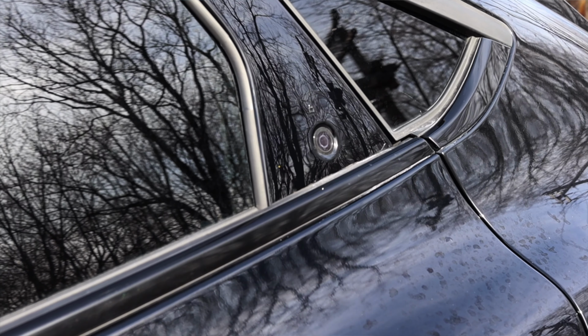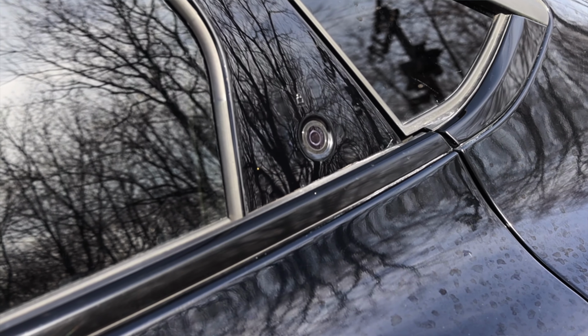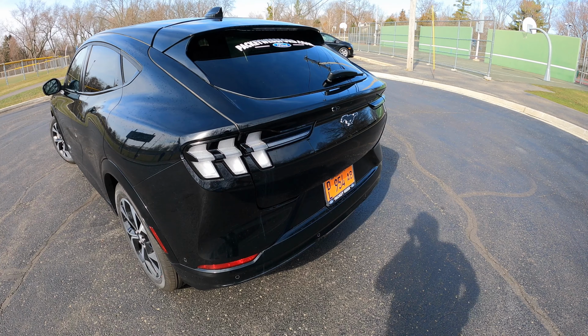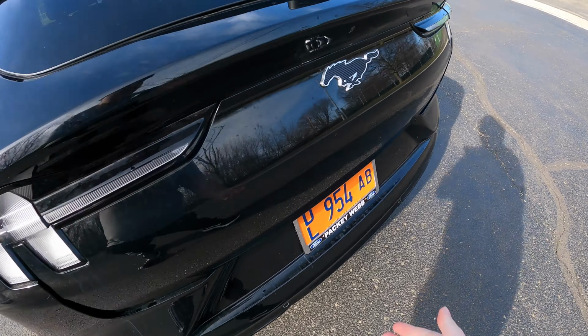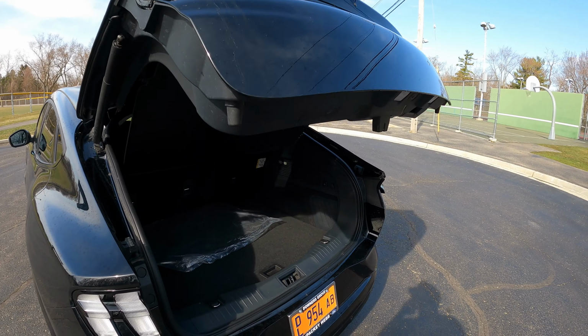However, those door handles are kind of annoying to use. It's a button and it pops the door, and I'm not a big fan. But let's go take a look at the trunk and tailgate area. All right, so around the back of the new Mustang Mach-E, you gotta reach down here and there is a button, power tailgate, which is very, very nice.